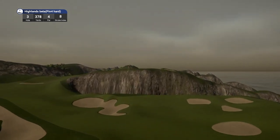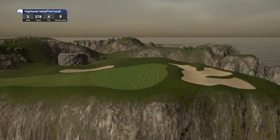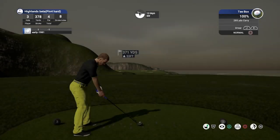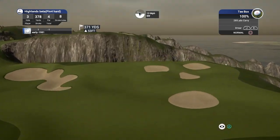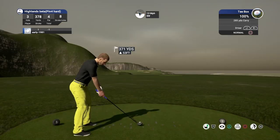But hole number 3 is a short par 4 playing 378 yards, stroke index 8, and this one is a really severe elevated green. Tee shot should just want to avoid bunkers here, so setting this down the right hand side, the wind should have enough to take us back into the middle.